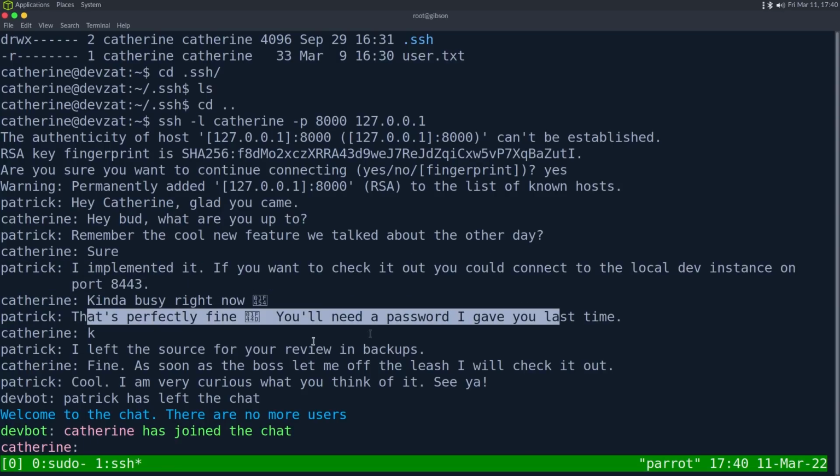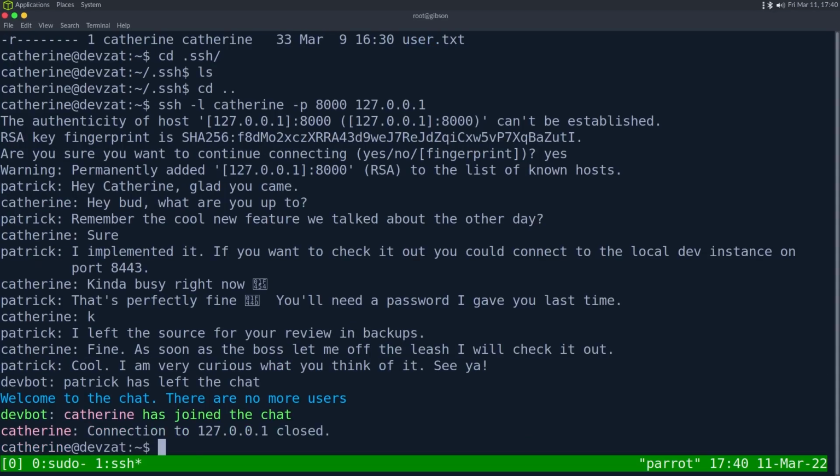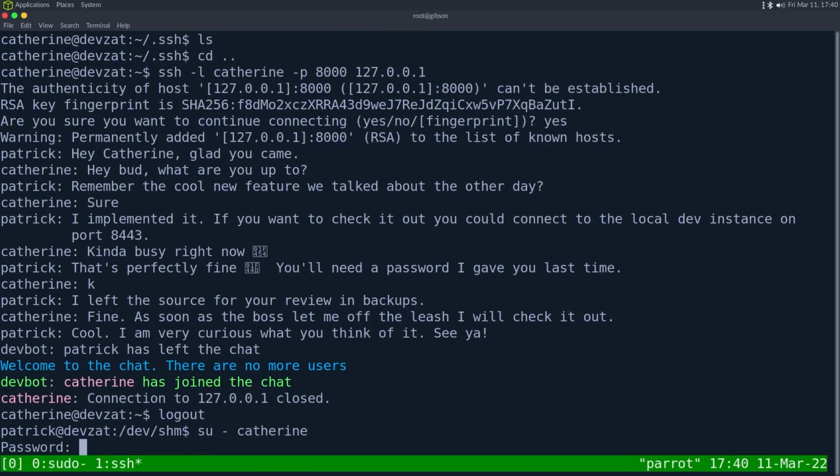And we get the message from Patrick saying, could you connect to the local dev instance? You'll need the password I gave you last time. Patrick saying he left the source for your review and backups. And that's it.